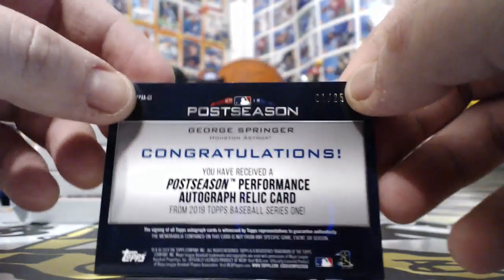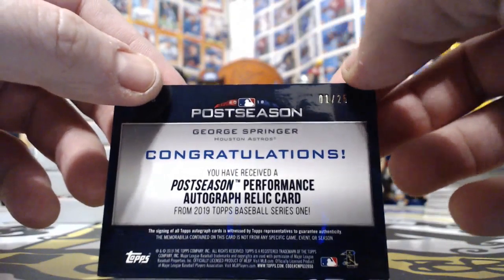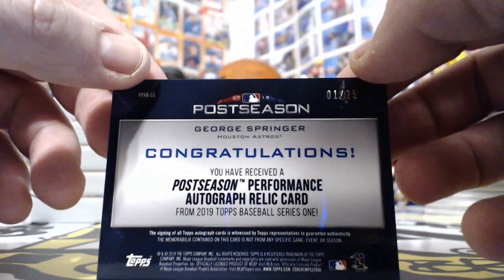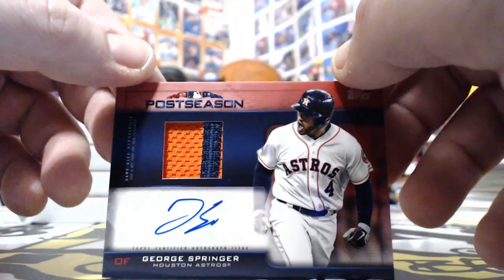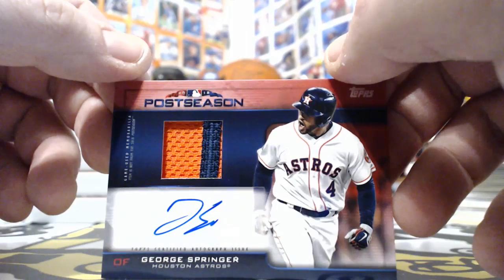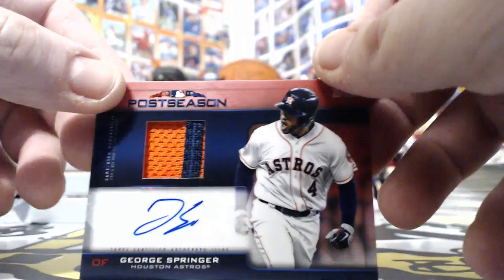One out of 25, that's the nicest card we've hit so far. And two years ago he was the MVP of the World Series. Postseason performance autograph relic card. Yeah, these are one of those cards where the odds are really tough to get. But out of 10, 11 cases, you're going to pull a bunch of these rare cards. Very nice hit for the Astros. Jason, congrats. Good night to get the Astros, man.